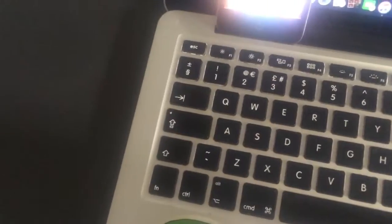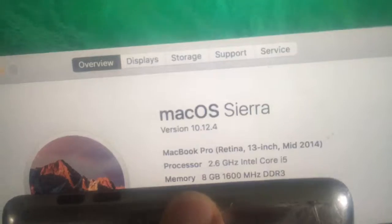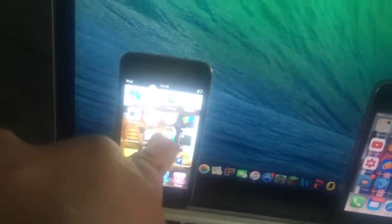The iPad 2, iOS 6, the MacBook Pro Retina, MacBook Pro Retina 2014. Let's lift that back up again, so let's get rid of that. And yeah, my iPad 2, MacBook Pro 2014 Retina, iPod Touch 4th generation, and iPhone 4.